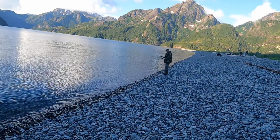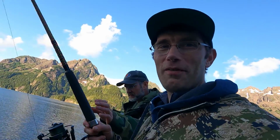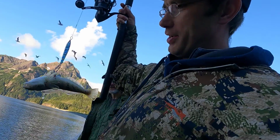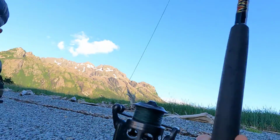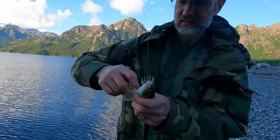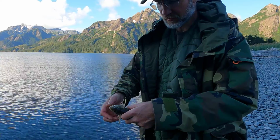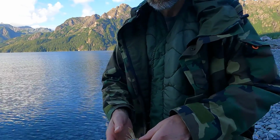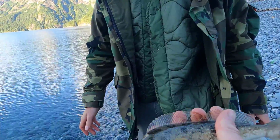Did you have a bite? It could be a Dolly Varden. All right, we finally got one. We're gonna see what these are. Oh, what is that? Poor guy. Is that a little greenling? I think it is. Hopefully he'll survive. Yeah, I think it is a greenling. Here, you hold it up. Yeah, I think that's just a little greenling.